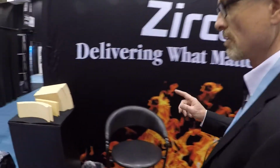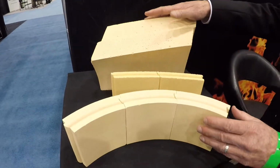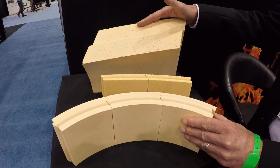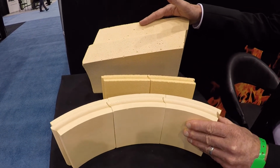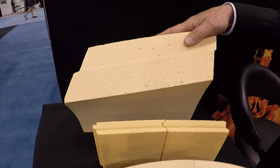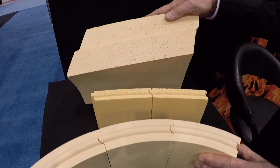We'll come back here to some brick shapes. These are a variety of brick shapes. We also make insulating structures, as we call them, which are just very high temperature insulation for a variety of furnace and reactor linings.